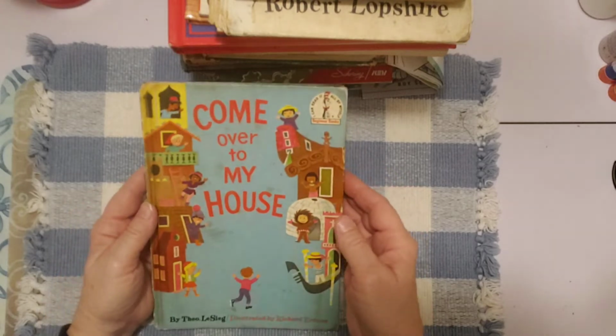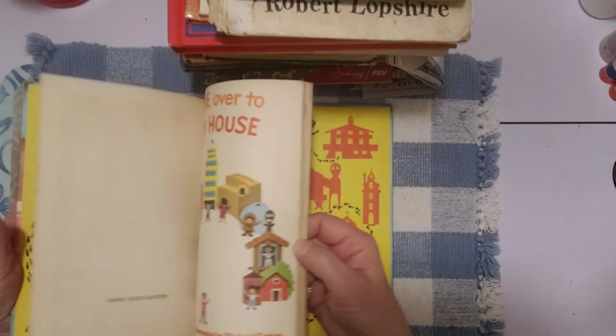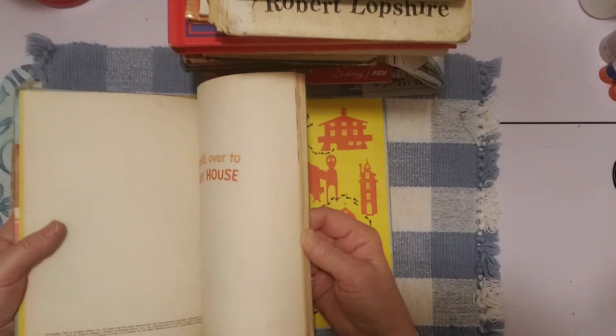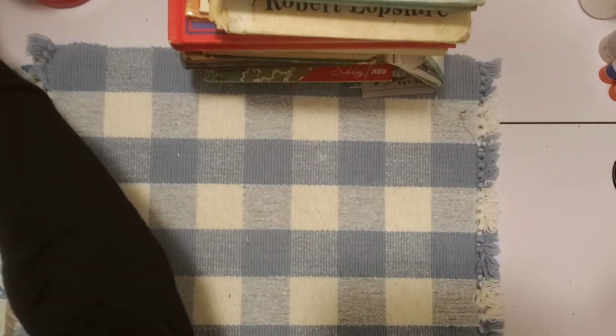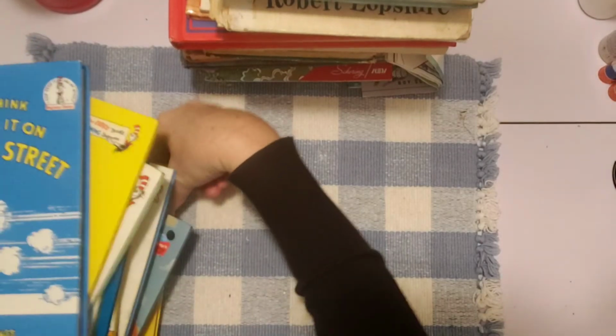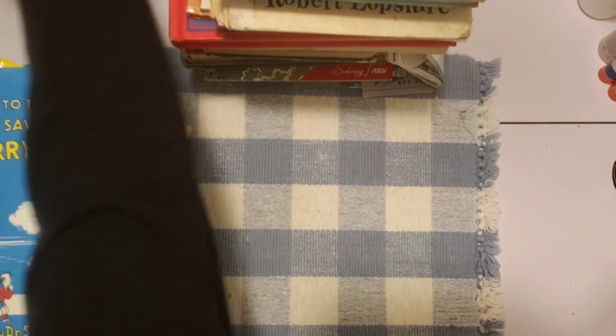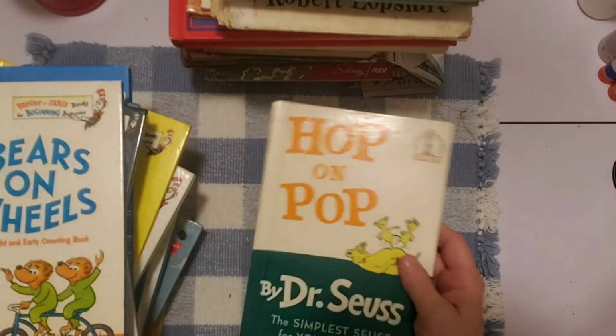Dr. Seuss here, Come Over to My House. Old one. Look at those colors. Let's see, 1966 on that one. Okay, that's one pile down. Now the next pile is going to go kind of quick, because it's all the Dr. Seuss books that I'm keeping. Half of it is Dr. Seuss. So let me just flip through them real quick here for you.